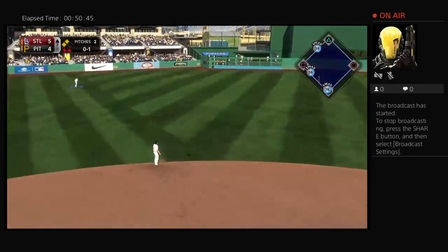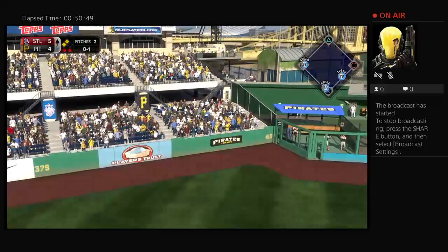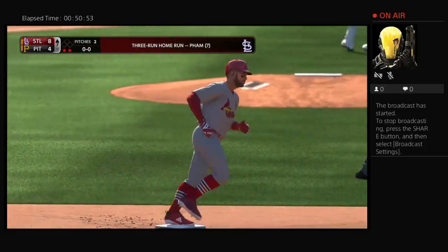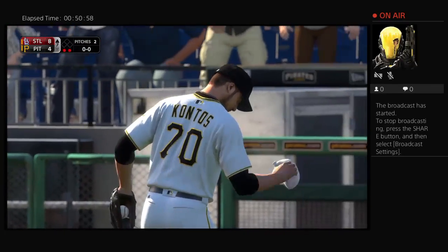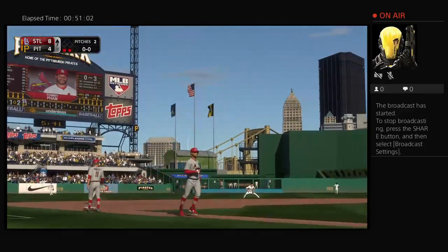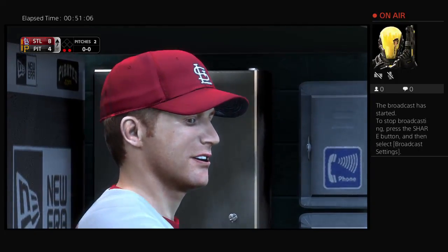The pitch swung on and hammered. No doubt about this one. Watch it fly and out of here. And I mean by plenty. That ball was crushed. So a 3-run shot to left center. 7 home runs for him on the year now, and they double him up. It's 8-4.